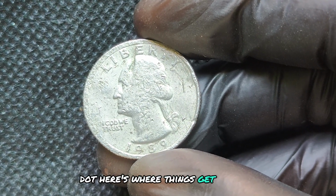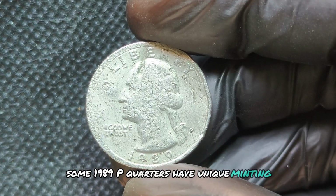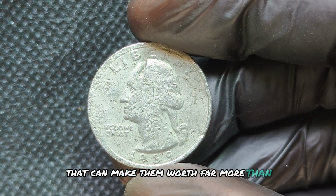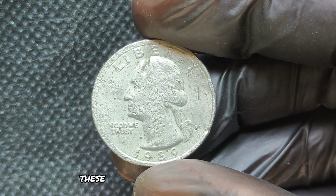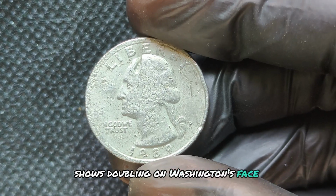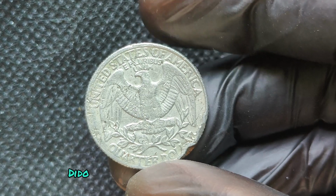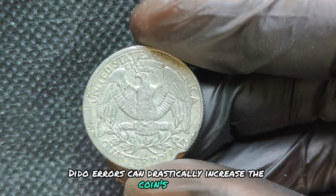Here's where things get exciting. Some 1989 quarters have unique minting errors that can make them worth far more than their face value. These errors include: this rare error shows doubling on Washington's face, hair, or the inscriptions on the front of the coin. DDO errors can drastically increase the coin's value.